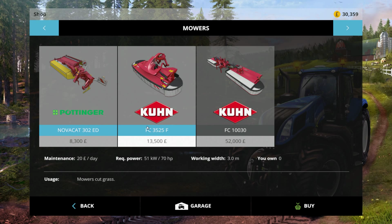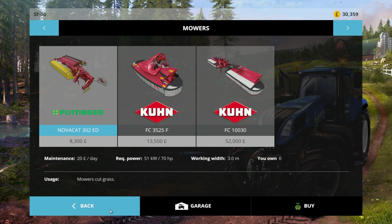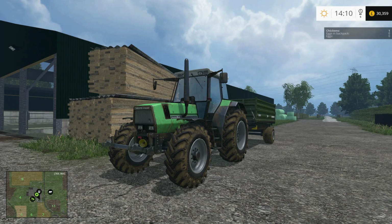And a mower, and we can probably get 8,300 is the cheapest. 1350 for the front loader. That would probably be the better one because we can have that with the mower and the forage wagon on the back. So we clearly don't have that much cash.